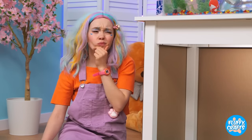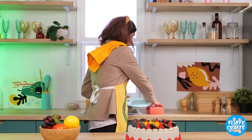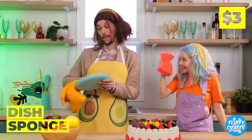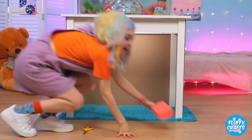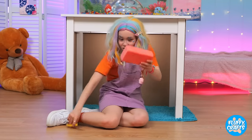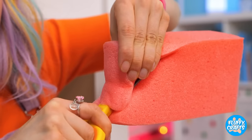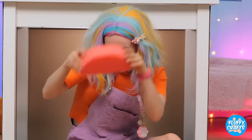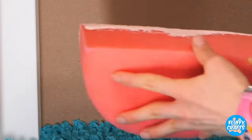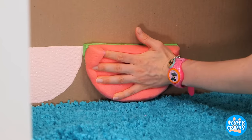What else can we use? Like a handy-dandy dish sponge. Take some scissors and cut it up into a nice arc shape. Now dip in some paint and get stamping. Pretty soon, it'll look like fish scales.